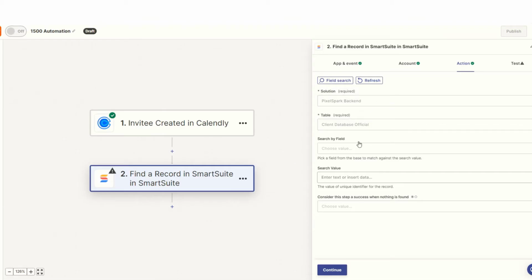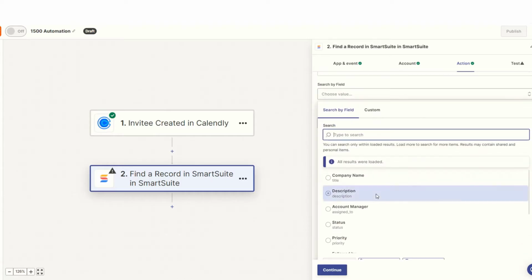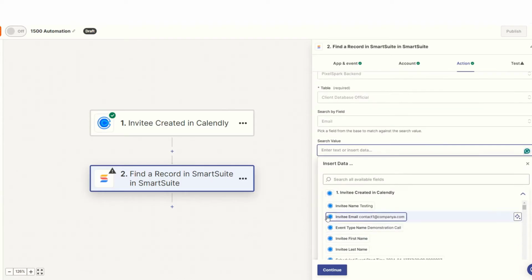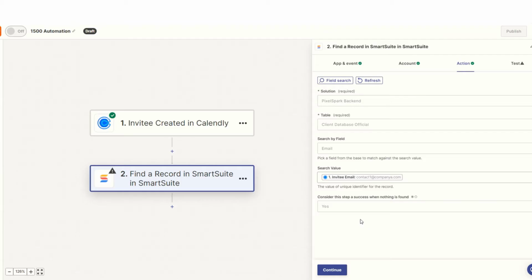We found our solution, we found our table, and the search by field is going to be email. Just scroll down and find email. Now for search value, we're going to scroll down and find the invited email. Now, important thing here, we want to change this to true or yes, because if we don't find anything, it doesn't mean this automation has failed. All it means is that we don't already have that client in our CRM. If you don't put this as yes, the automation will not work, because every single time it comes here and doesn't find the lead in the CRM, it will stop the automation and fail it. So make sure you set this as yes.